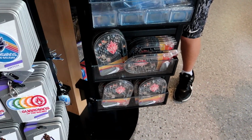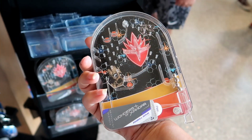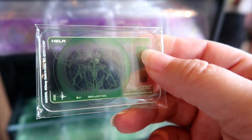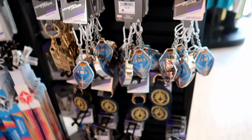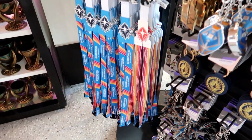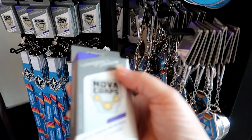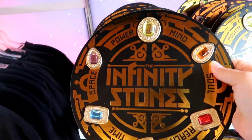Oh, seriously? These little handheld pinball games? $14.99. What are these things? Well, these are villain bounty. $3 each if you buy four, or $4 each. And keychains. Lanyards. And pens. Got the infinity stones. They're pens.